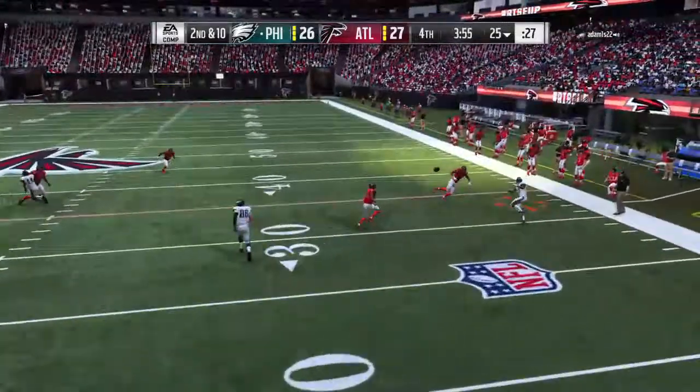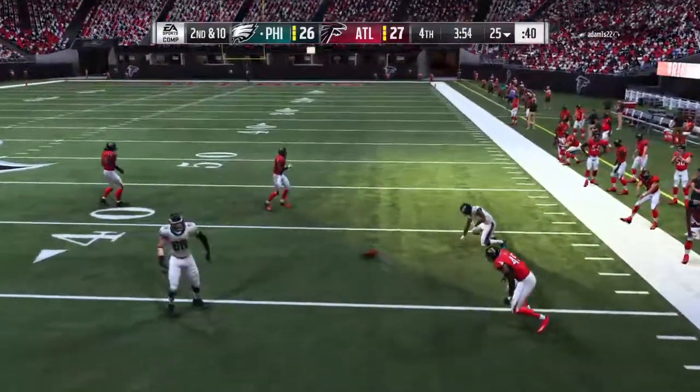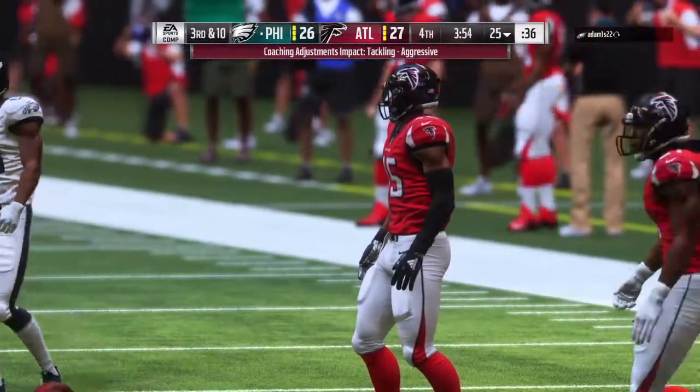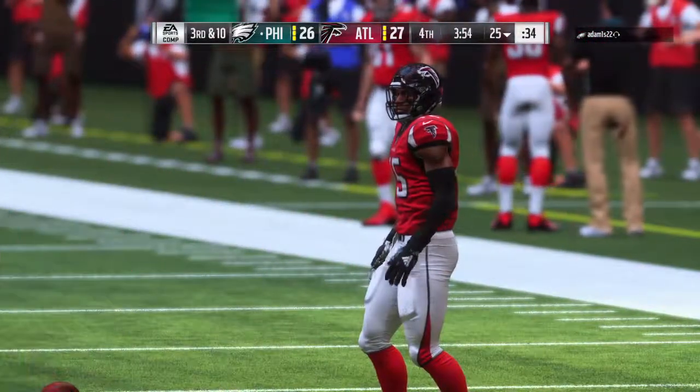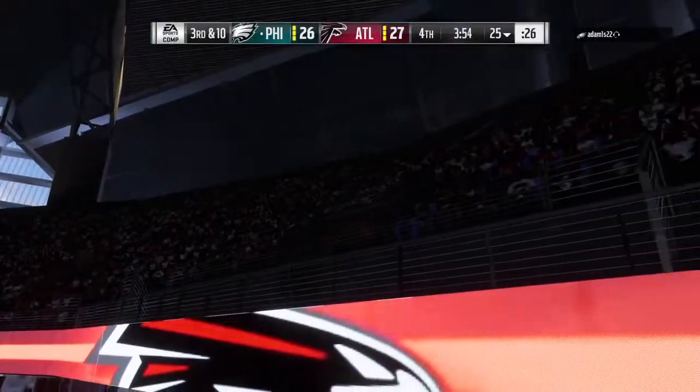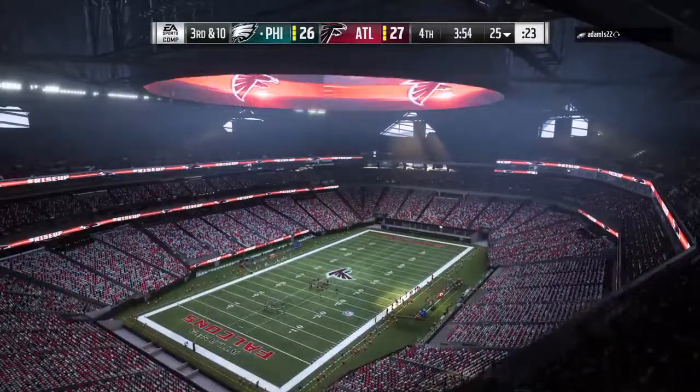Back to the air on 2nd down. Incomplete there. A nice hit jars the ball free and brings up 3rd down. One more step, man. A lot of contact going on there, and in the end, unable to keep 2 hands on the football. If I get the ball back, I'm milking the whole clock. I stop him here, I get the ball back, it's over for me.